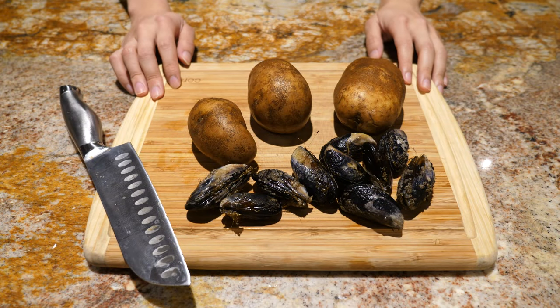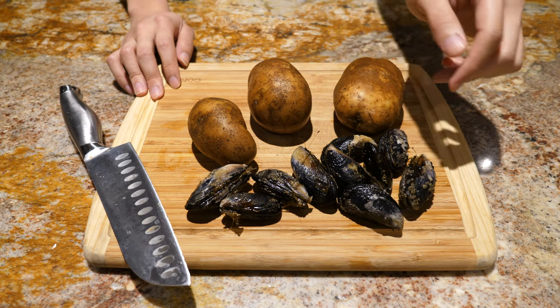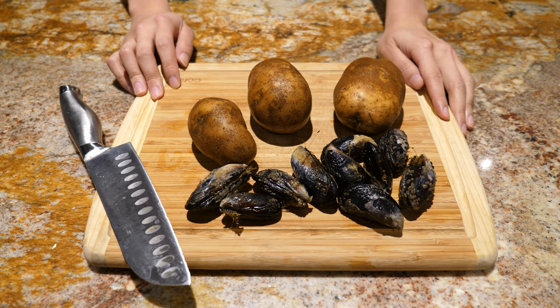We're back in the kitchen after harvesting some mussels, and as you can see, we didn't grab too many. We only grabbed 10 mussels. Today we're making a classic French-Belgian dish called Moules Frites, which translates to mussels and fries. Right now they're in the potato form, but I'll show you how to make this quick and easy snack.